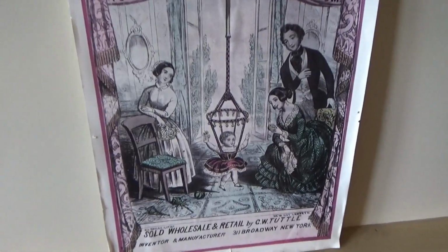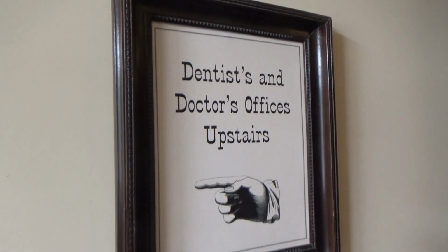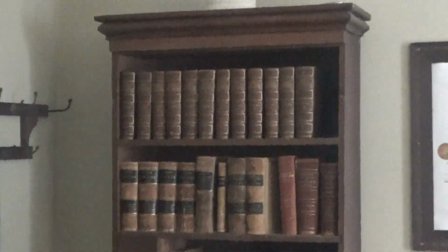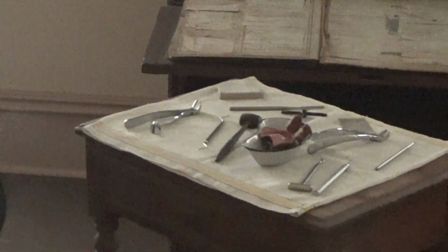There's an ad for a baby jumper. You want to check out upstairs? Well, he must be a good doctor if he's got all these books. That proves it right there. That must be the oldest dental chair I've ever seen. And there's his tools.